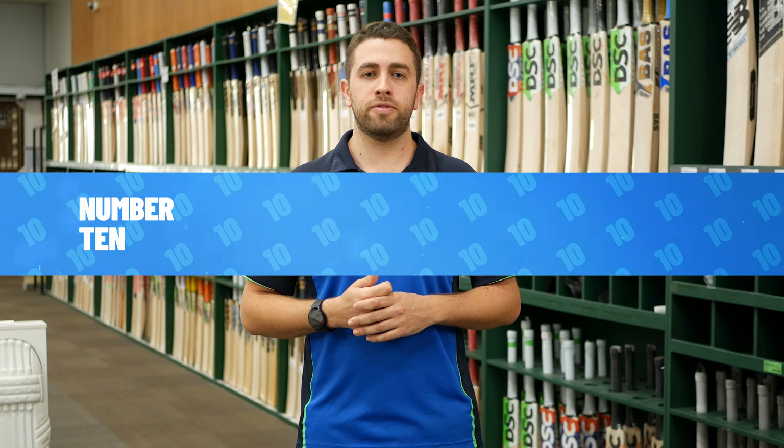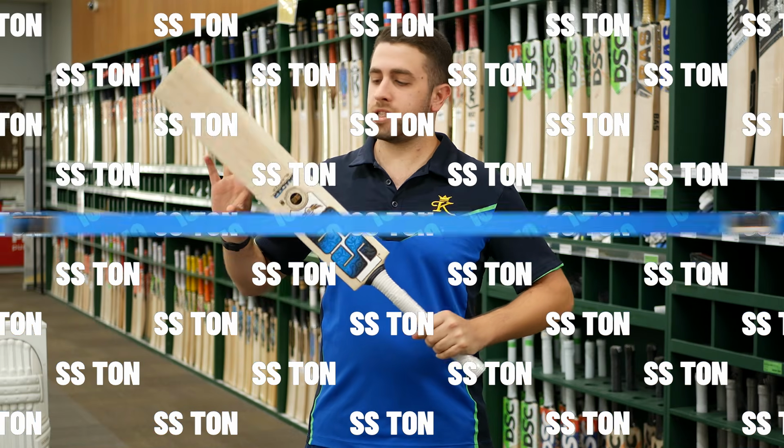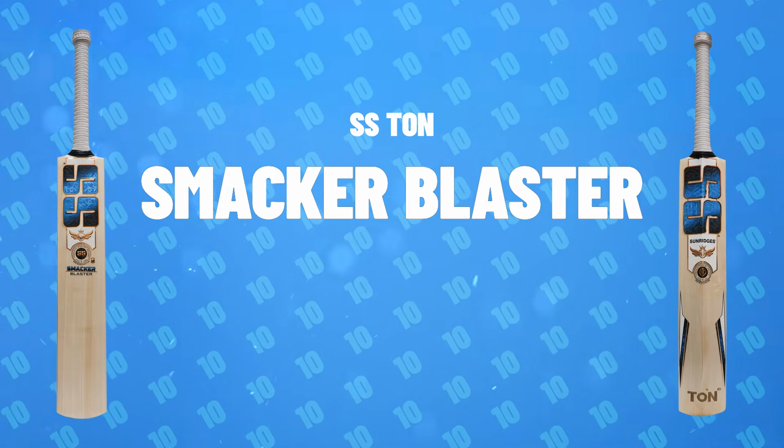But without further ado, here it is, our top 10 bats of the season for the year 2024-2025. All right, and to get us started in at number 10, we have the SS Smacker Blaster. So one we've been really happy with this season.